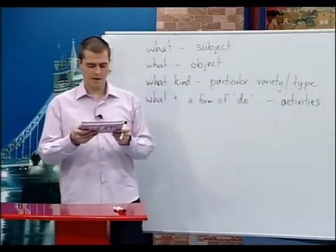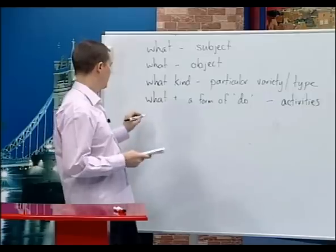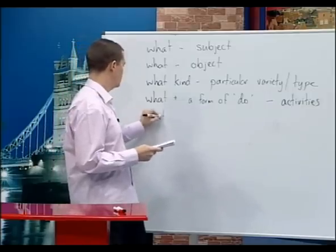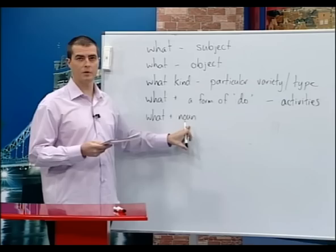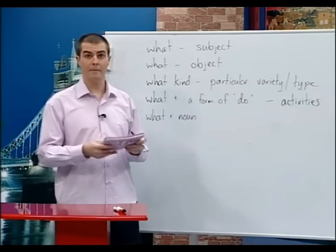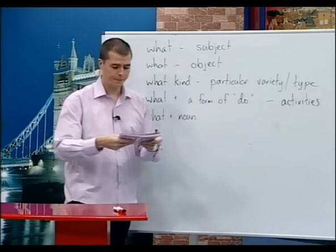Right, another sentence here. What inner tubes did Lance bring? In this sentence we have what plus a noun. What inner tubes did Lance bring? And they must go together. It must be what and then inner tubes, or the noun, together.